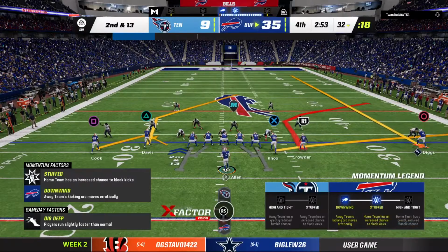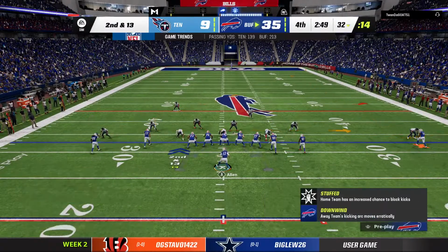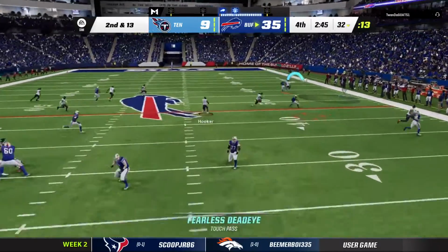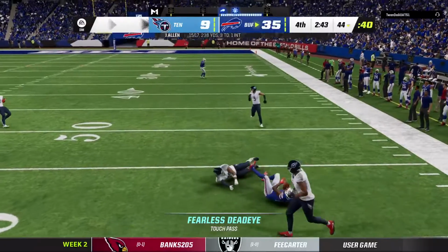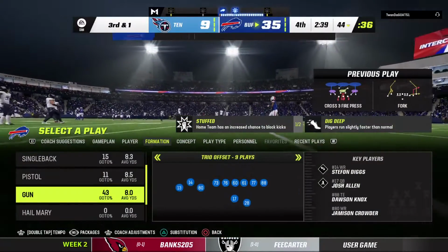A 3-yard loss to start the drive. They'll look to make that up and then some on 2nd and 13. Throwing now is Allen. This one caught by Crowder. It's a pickup of 12, and that'll set up a 3rd down.